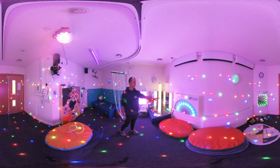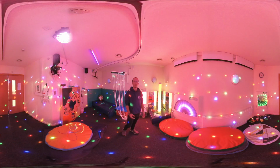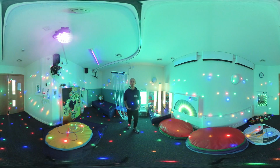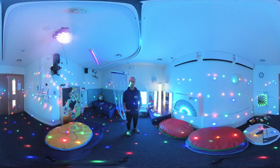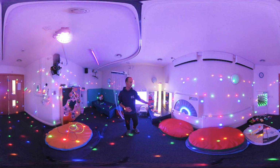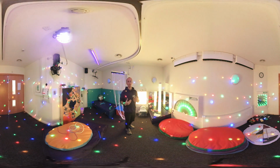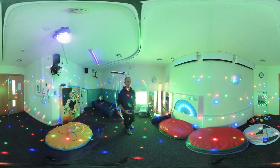Just over here on the left hand side of me, we've got things which interact with children's noises. So even for children who might not be able to talk or speak, if they can clap their hands, it can make the dials on there change and become more and more colourful, so they can see their actions having reactions, which is really, really important too.